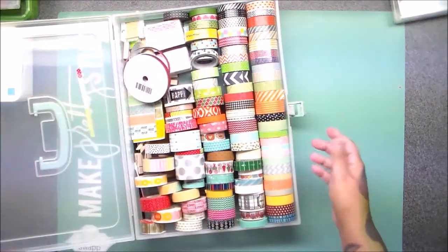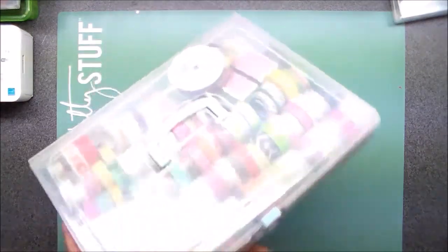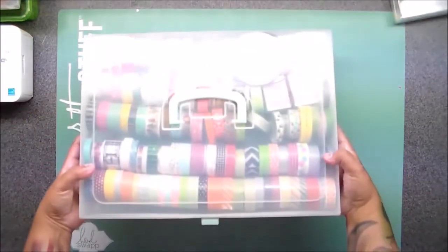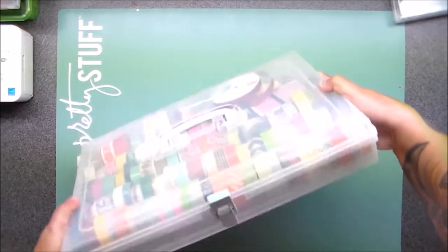And this is the Close to My Heart small container. I never latch things because I'm always in and out of things, and it would drive me nuts if I had to open them and unlatch them every time. So that's the washi, and that's the small container. Works out perfectly.